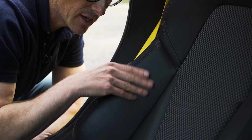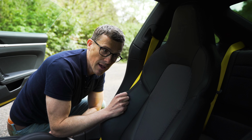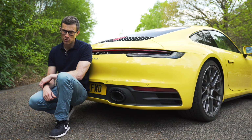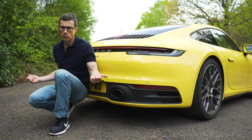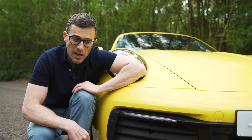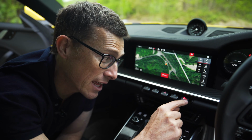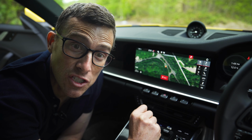You also get leather heated front sports seats with electric backrest operation. The car also comes with a rear differential with torque vectoring, so it can send power to the wheel with the most grip. You also get rear and front parking sensors, dual zone climate control, and electronically controlled adjustable suspension.